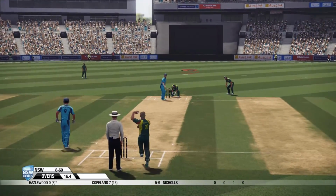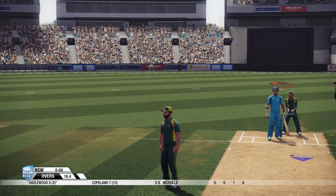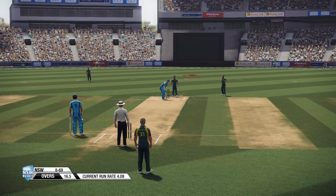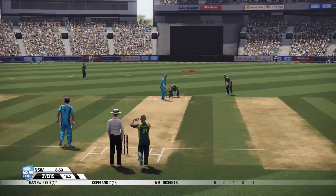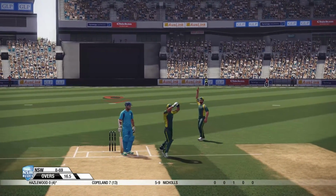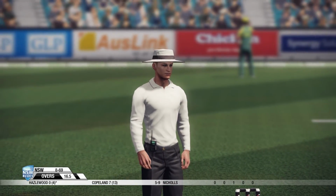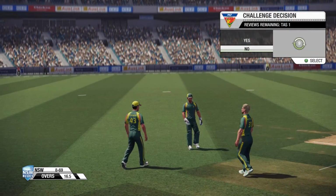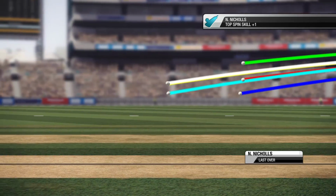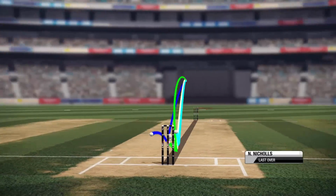So no run was taken. Amazingly, they didn't take a run off that ball. They definitely set off, but Hazelwood's still on strike. Well, what's the decision to keep Hazelwood on strike when Copeland is the much more accomplished batsman? Here's another appeal, looked outside off, I'd imagine. Yes, the umpire agrees, that one was not going on. We won't even have a review of that one. Definitely was outside off. And another great over from Nichols as well.